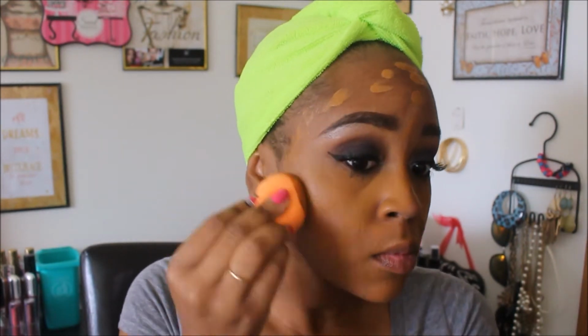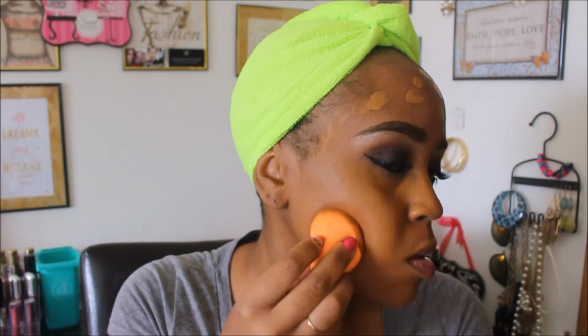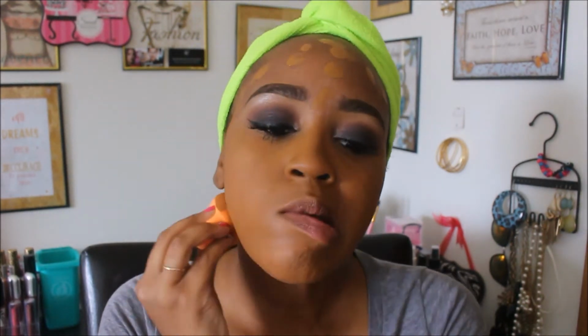Taking my Real Techniques sponge and just blending that on out. So as I'm blending this, you guys, I'm thinking, I'm glad I picked this color. You guys can see I had a little smirk there. I think it matched me really well. If you guys can see the color of my neck and the rest of my skin compared to my face, I think it was a very good match.